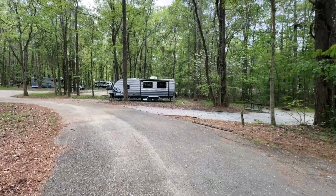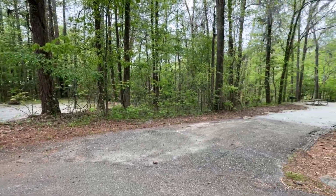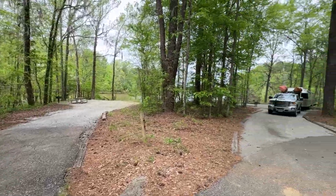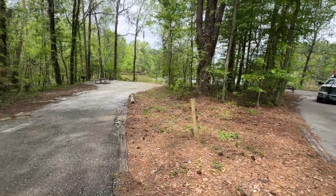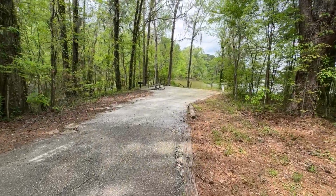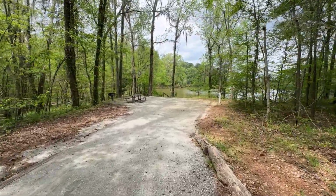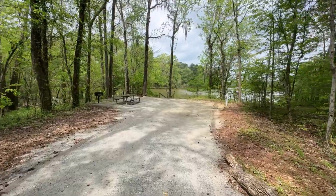And right next to Site 102, you're going to find Site 103. Nobody's in Site 103. There's Site 102 right there. Let's go back and check out the view from Site 103.